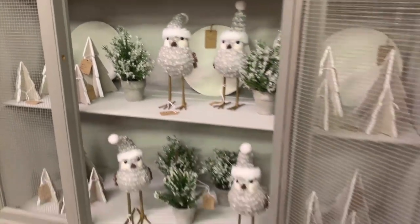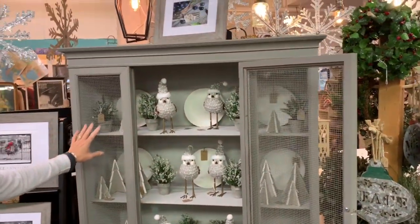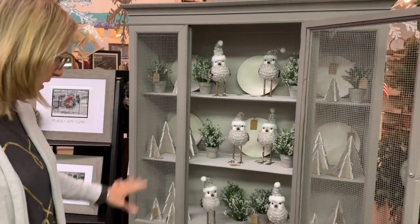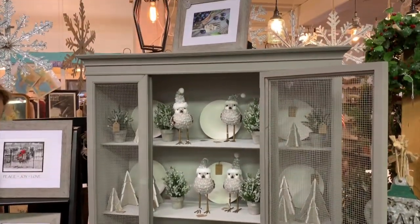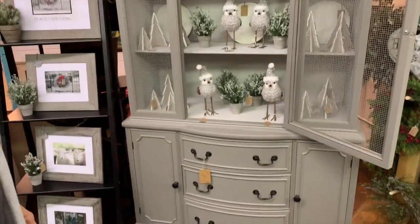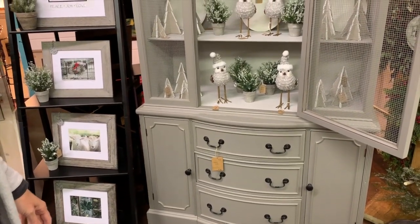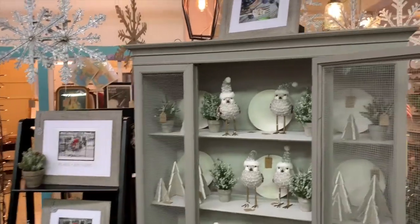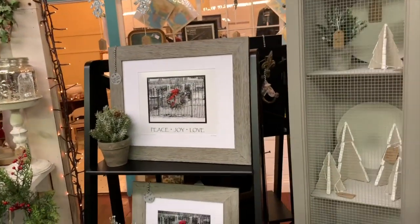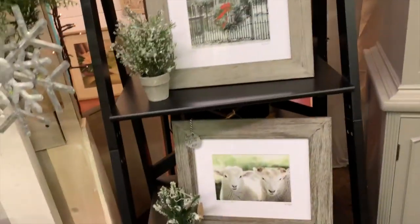And to give it a farmhouse feel and get away from it being super traditional, I changed out the glass, put in this wire, and I just think it gives it an updated modern feel for any decor. Yeah, it really is. We'll talk about the furniture you do later, you know, Lisa really has made a whole business of redoing furniture too.